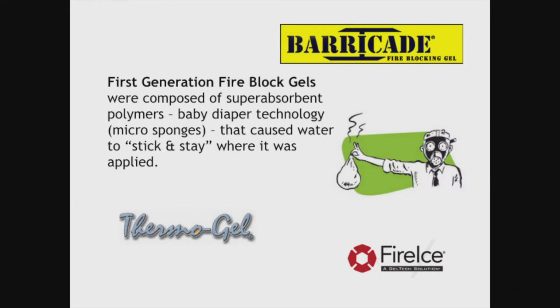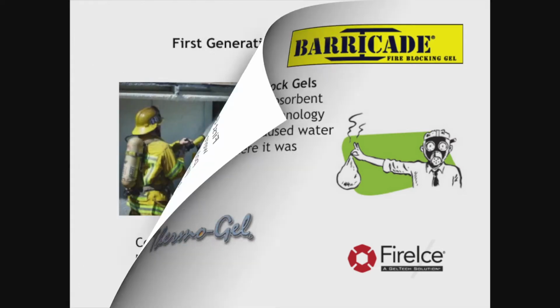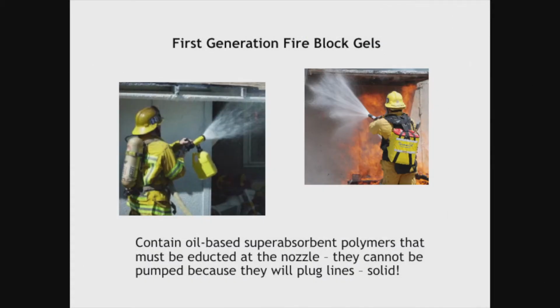First generation gels, Barricade and Thermogel, were introduced over a decade ago based on the concept of baby diaper retention. An improvement over plain water, they caused water to stick and stay where it could produce work, and they enabled the thick protection quality that caught on briefly in wildfire-ravaged regions. The products were extremely slippery, temperamental to apply, and difficult to clean up.